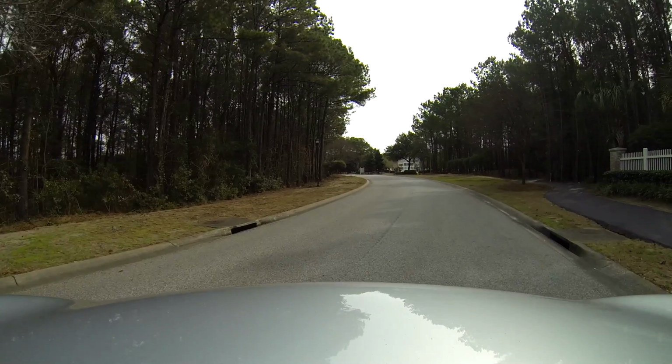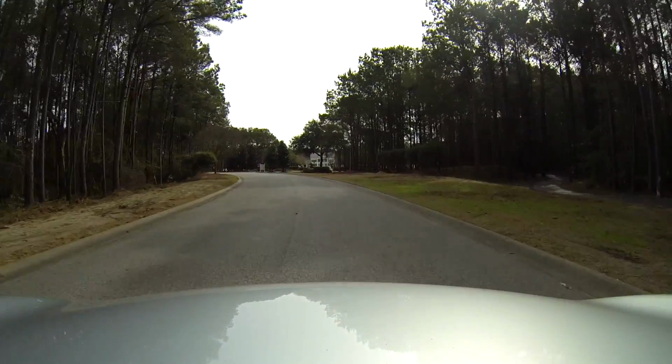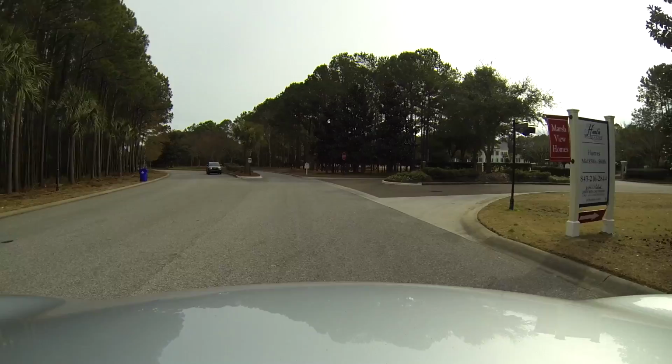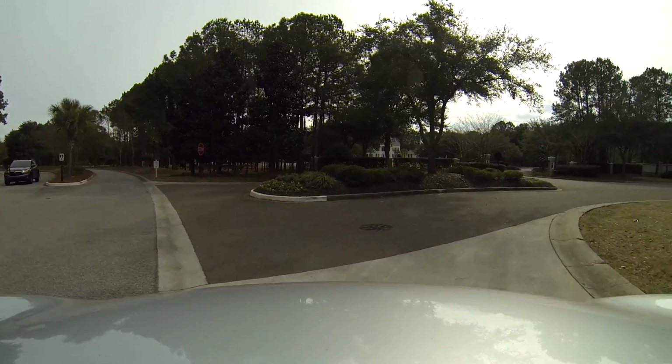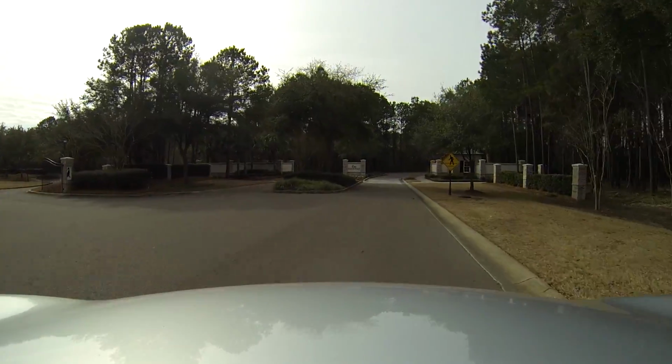All right, so we're out of Madison, which again is just a subsection inside of Hamlin Plantation, and we're going to go back into probably the newest and the only area they're really still developing back here in Hamlin Plantation, and that is One Hamlin Place. One Hamlin Place is mainly townhomes.